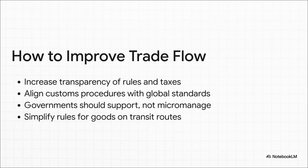So how do you actually do that? Well, the playbook starts with increasing transparency. Just publish all the rules and taxes so there are no nasty surprises. Next, you align customs procedures with global standards, so everyone is kind of playing by the same rulebook. Also, governments should focus on supporting trade with better infrastructure, not trying to micromanage every little thing. And finally, simplify the rules for goods that are just passing through a country on their way to somewhere else.